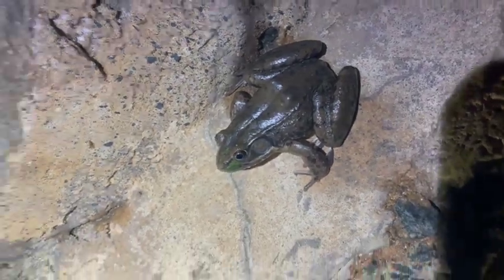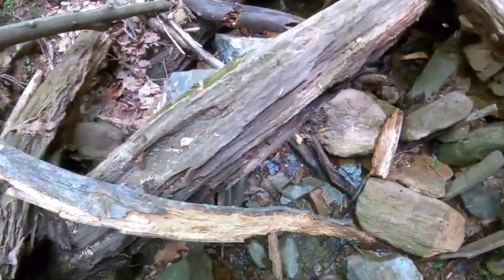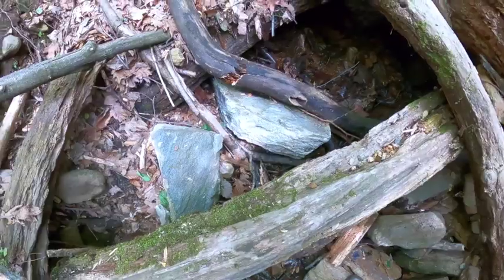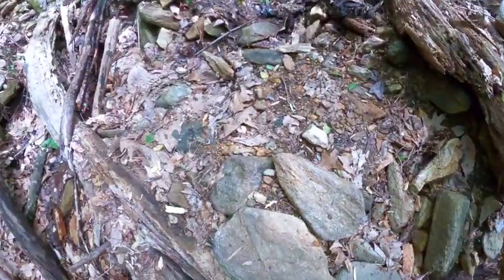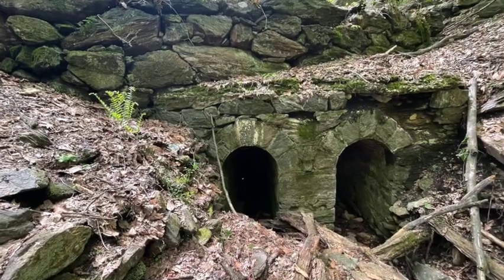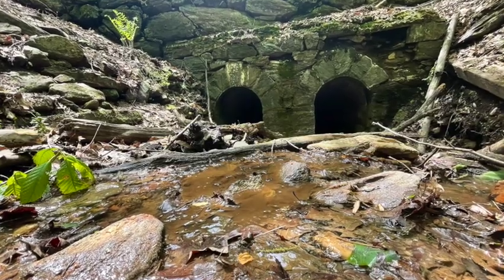Hello there, little buddy. We have officially made it out the other side of the culvert. And again, I just want to stress that these tunnels were not necessarily made for humans to walk through, nor are the trails really super friendly to anybody who isn't accustomed to adventuring. So you have a heads up.